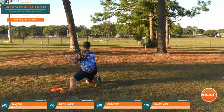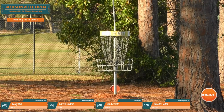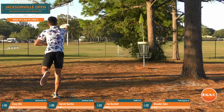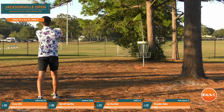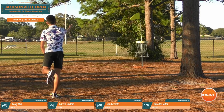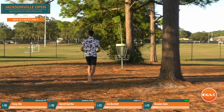I mean, there are those branches kind of right there. I appreciate that. Try to float one in there, but wanted to make sure that he wasn't gonna have some crazy comeback putt. Right at a similar distance. Garret maybe a little closer. Great putt. Great execution.